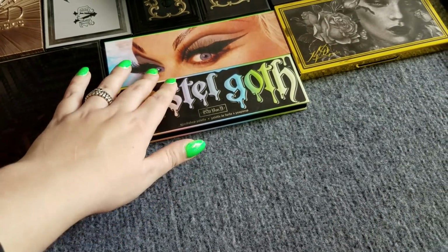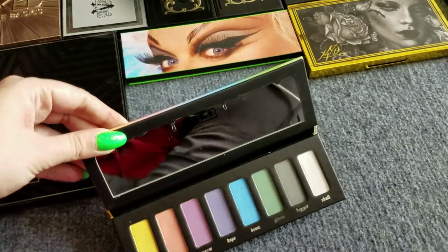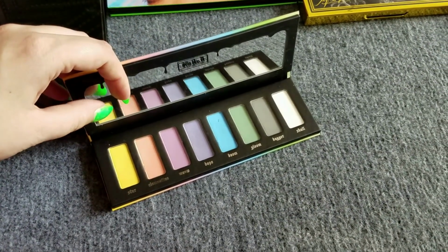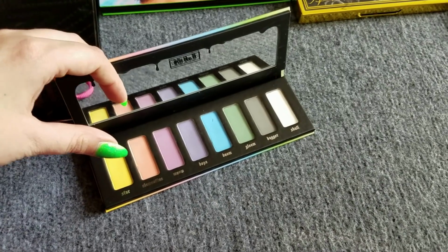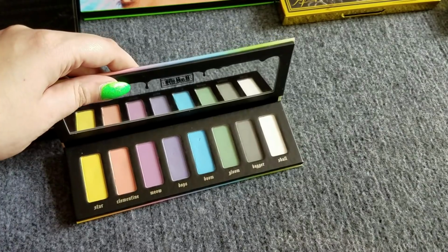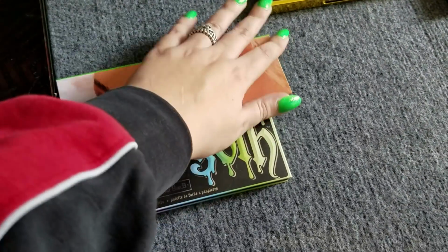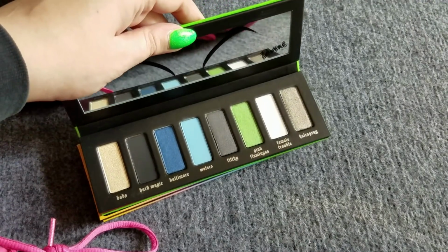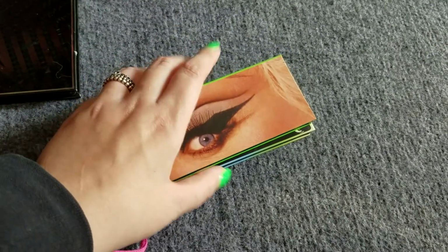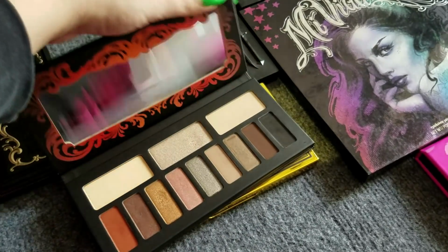Oh boy. Pastel Goth by Kat Von D. Oh my goodness. I think I'm going to keep it and try to remind myself to use this for monochromatic looks. You know, like if I'm going pink or purple or blue or green, it would be really good to kind of go in that. So I'm going to keep that one as well as the Divine one, which I think is a palette she released before she started going downhill.